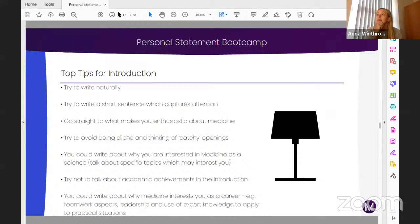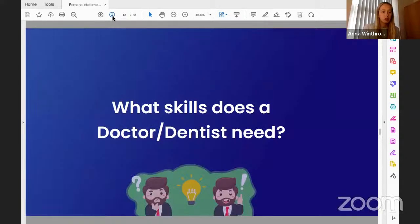You could talk about why medicine, when talking about your trigger for wanting to study medicine, is it a problem if it's only focused on one part of healthcare? No. If there's one particular aspect you love, then talk about it. You could write about why medicine interests you as a career. So teamwork aspects, leadership, use of expert knowledge to apply to practical situations. Think about those things that you will be doing on a day-to-day basis and why that interests you. Okay. Just really quickly then, throw some skills at me that doctors and dentists need.